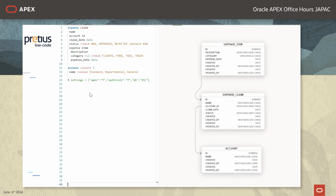So I'm creating a few tables, expense claim. We're building this expense database. The idea is you go on a trip and you log your expenses, and then you come back and submit them to your manager. So I indent a few columns like name, account ID, and claim date, and it creates this table here, expense claim. Now, it didn't create claim date as a date, so you just have to nudge it with something called a column directive. So you say it's date there.